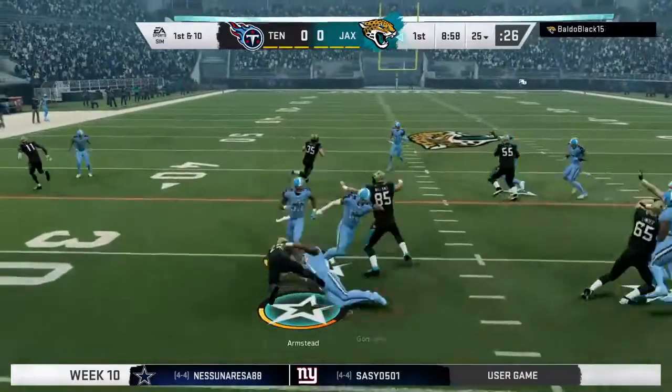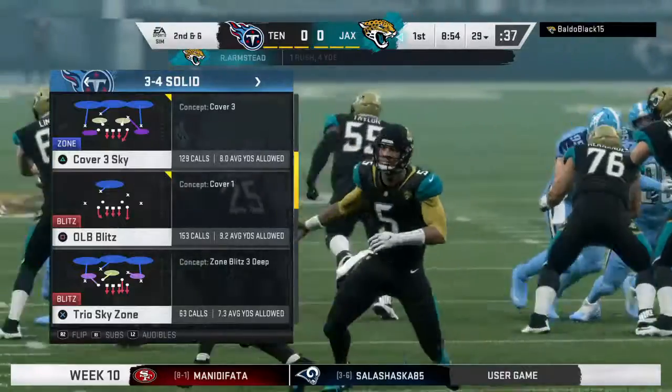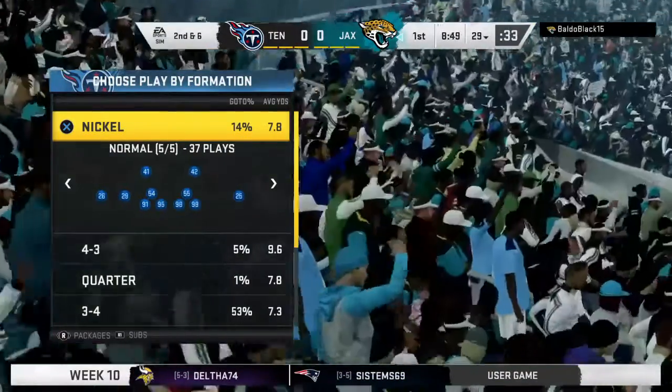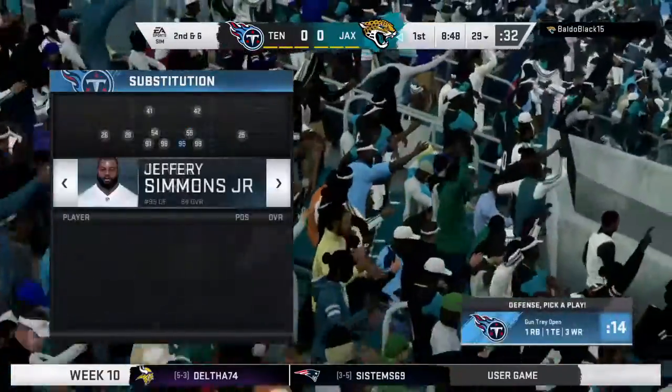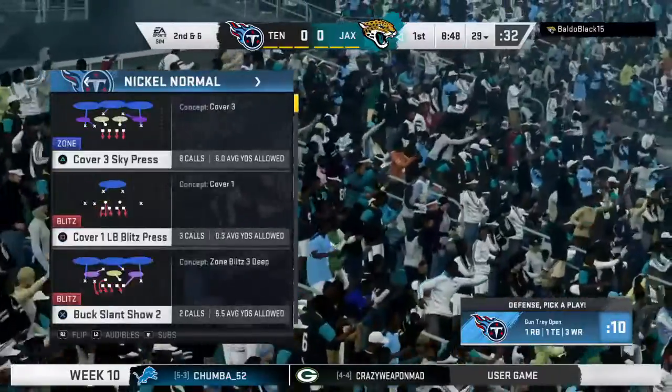First carry for Raquel Armstead. And from the 25, they work this to the 29, a gain of 4. I call that play a success. A nice inside run sets up a very manageable second down. A very solid gain on that play. 29-yard line.